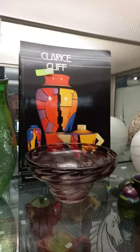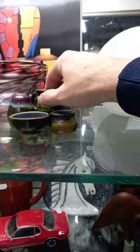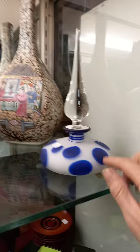Nice bit of Italian glass. And the Italian owl vase. Big Clarice Cliff reference book. Another nice bit of glass. The robot. He's a ripper, he's going to be the What's It Worth, he works. This is a nice little Beryl Armstrong miniature sort of pottery cruet set. Another nice bit of glass from the 80s. Another nice bit of glass, satin, and the big sort of Chinese vase, which is marked at the base.